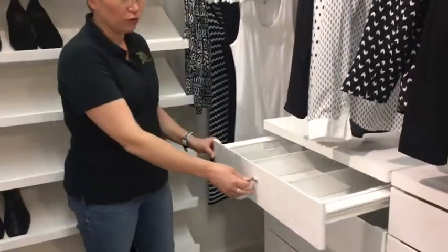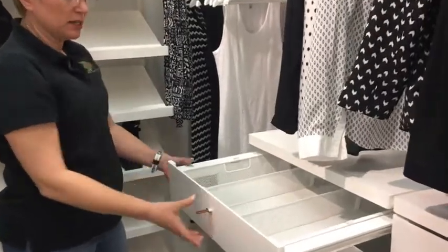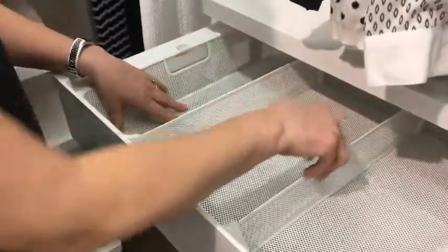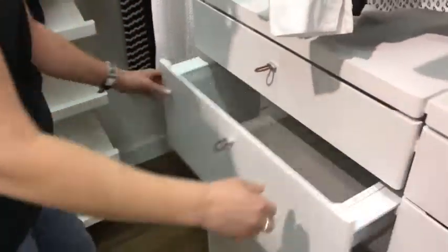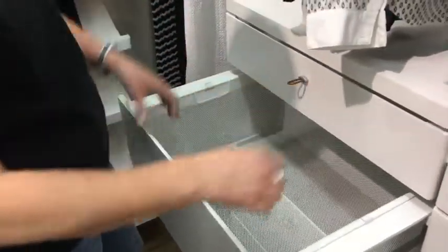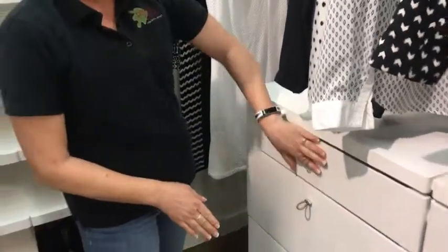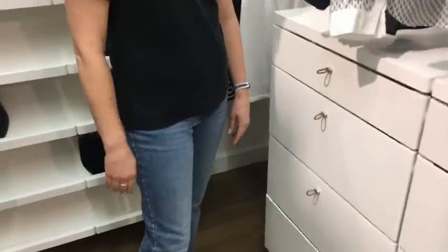They have these new drawer fronts that make it look like it's a solid drawer. Inside these drawers, you can put dividers, and these also pop out. Now they've got holders on these, but they do come out if you need to take them out. They come in 3 sizes. This is the small and the medium, and there's also a larger one.